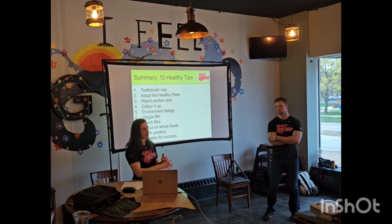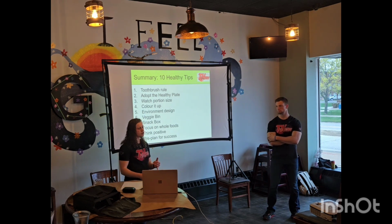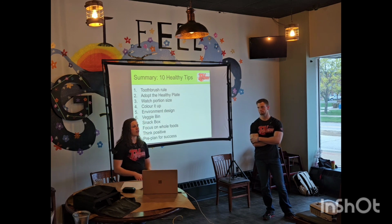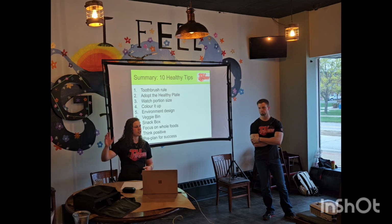And then coloring it up, make sure you get all those different colors for those vitamins and minerals and whole foods. Making sure you're setting up that environment for success. So having the healthy choice be the easy choice, and then making the unhealthy choice a harder choice, putting a little bit of a boundary between that.